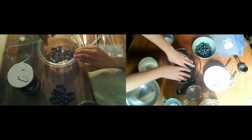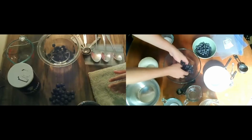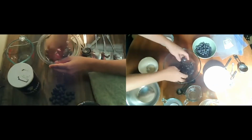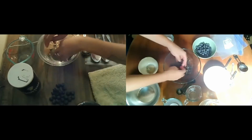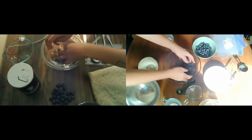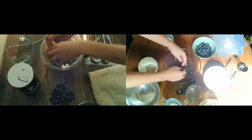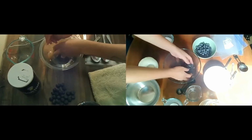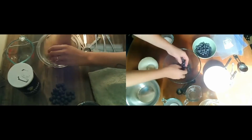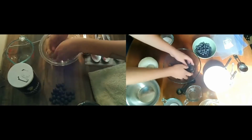Okay, I've poured mine in, and now let's just go ahead and mix them up. So we're going to use our hands, and we're going to wash our blueberries. We want to get all of them nice and wet. You don't have to use the exact same amount of water that I did, because we're going to take our blueberries back out. But you want to get all of your blueberries pretty soaking wet.